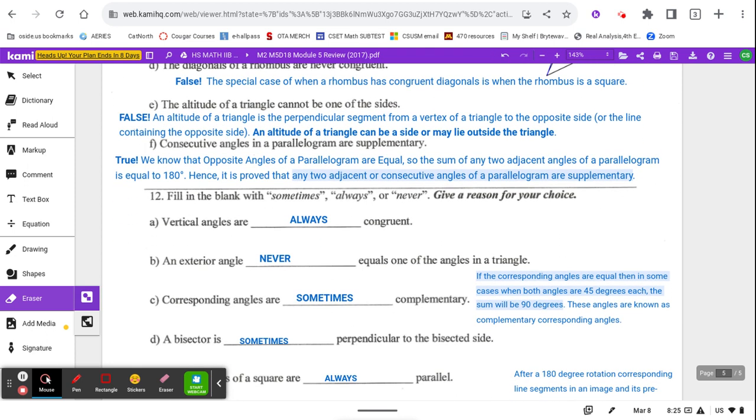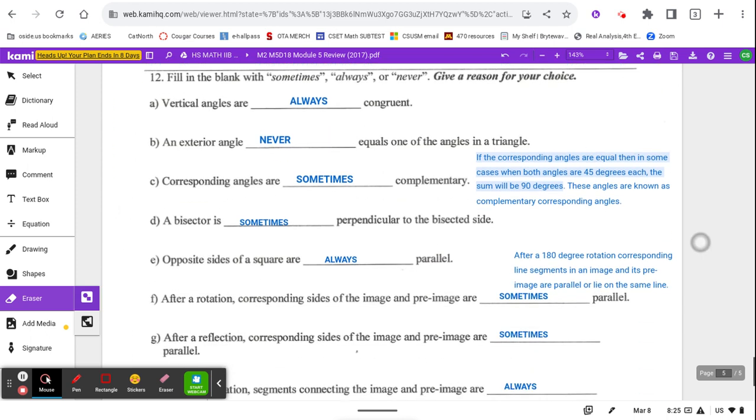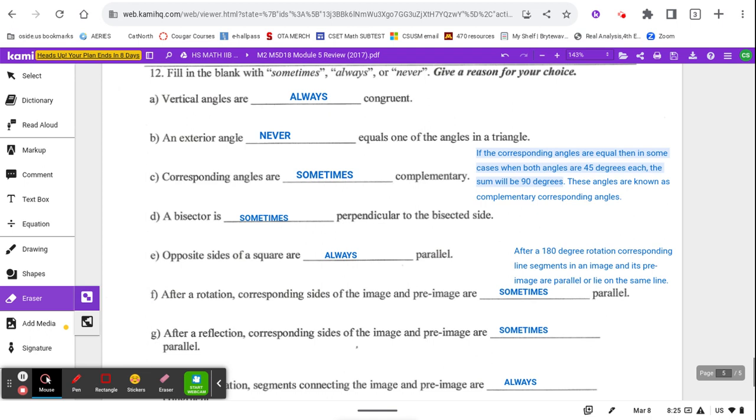Consecutive angles in a parallelogram are supplementary is true. We know that opposite angles of a parallelogram are equal, so the sum of any two adjacent angles are equal to 180. So any two adjacent or consecutive angles are supplementary. That one is true.